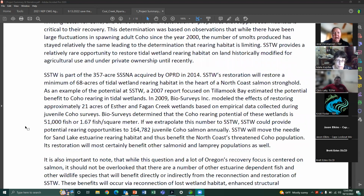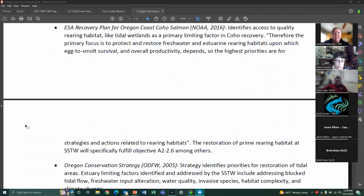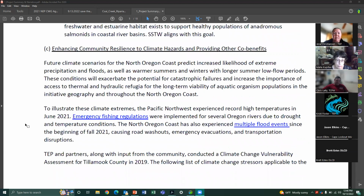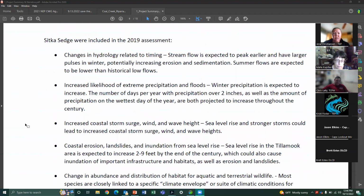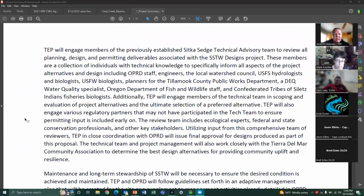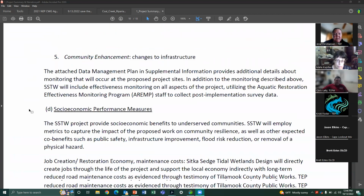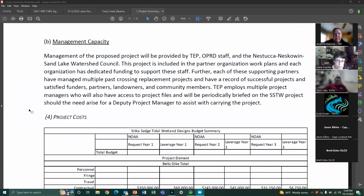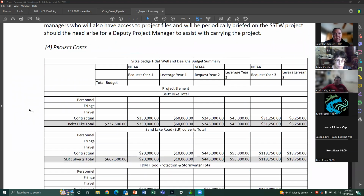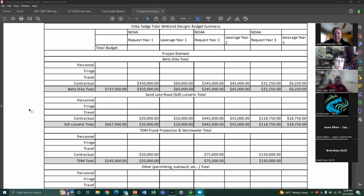So I can share this with the team if you would like to review it. It's just the narrative. A lot of this has come from the previous studies and other grant applications that have taken place surrounding this project. I think the biggest thing I wanted to share was that schedule with everybody. Here's a little bit more of the budget broken down, project costs. And this is pretty simple since it's all design work and not necessarily construction at this time.